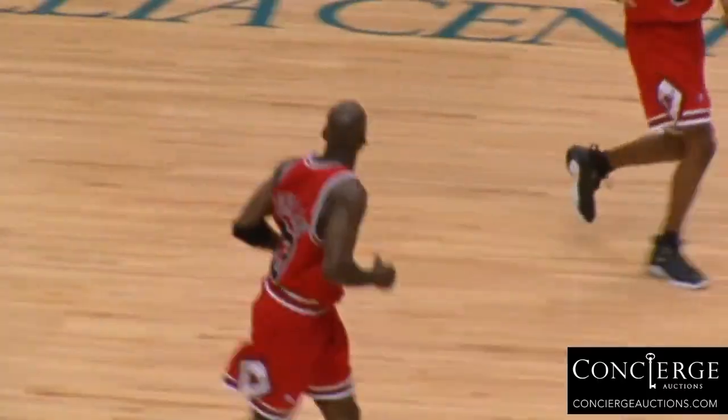But title-clinching shots come with a price. And nobody would think that the greatest player to ever play the game will put in that much work before he gets on the court. It was amazing to watch. It was amazing to witness.